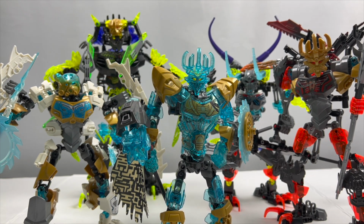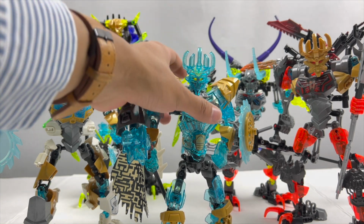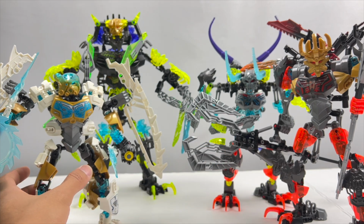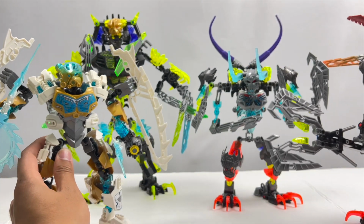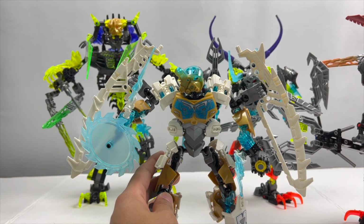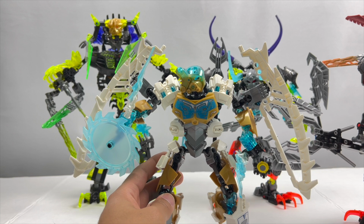With that though, let's take a look at some of the more interesting combo models because I haven't really seen them shown around the internet all too much. We'll start off with one of the simplest ones. This one is just the simple Kopaka and Protector of Ice combo model. Again, nothing really super fancy going on here.